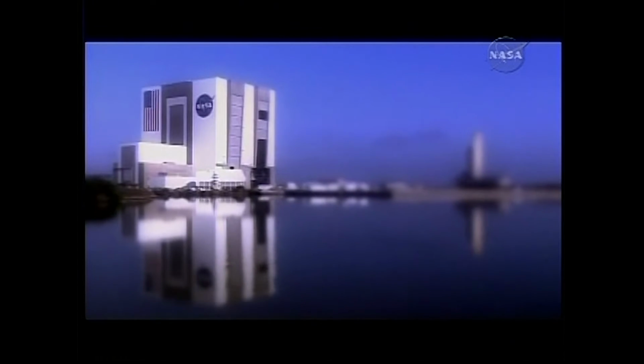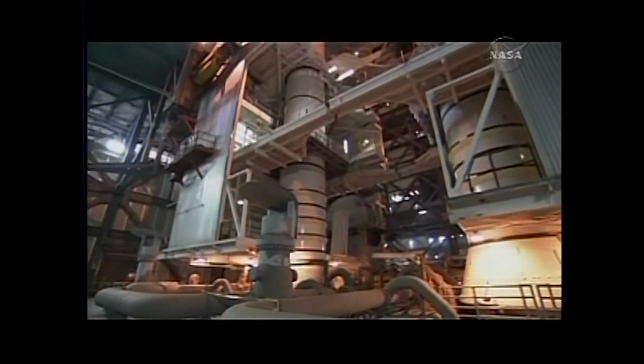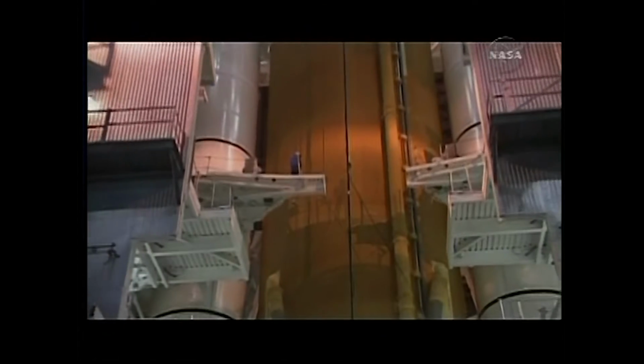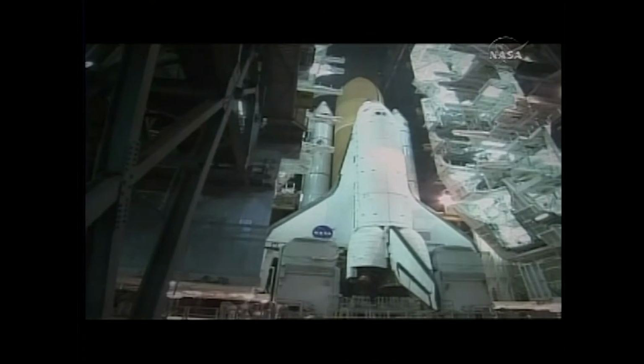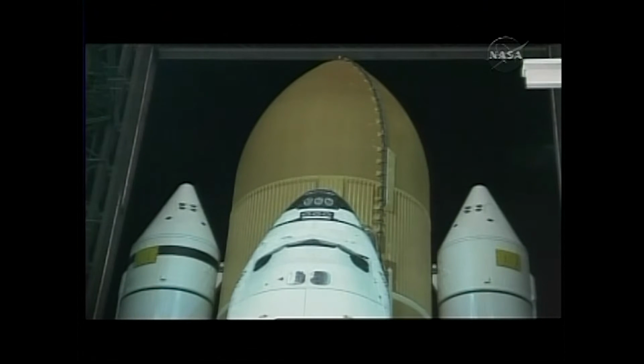The VAB is where the space shuttle gets assembled for spaceflight. This is how it works. First, the solid rocket boosters are mated together and attached to the giant external fuel tank. Then the orbiter gets towed and raised to a vertical position with overhead cranes. It's attached to the other components and is ready to go. Well, almost ready to go.